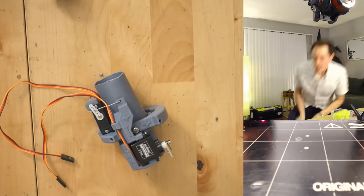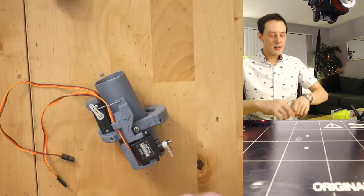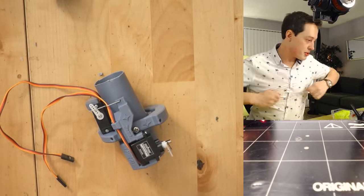Okay. Here are some TVC cables. These are just servo extension cables.